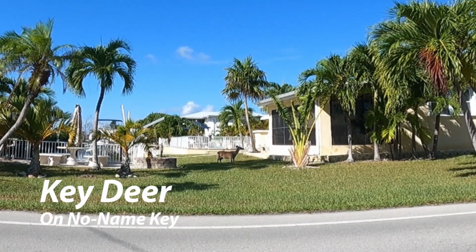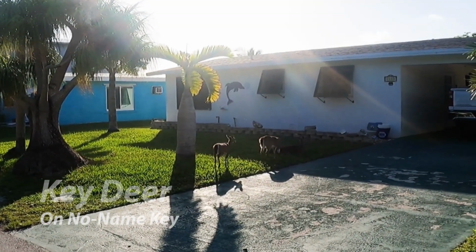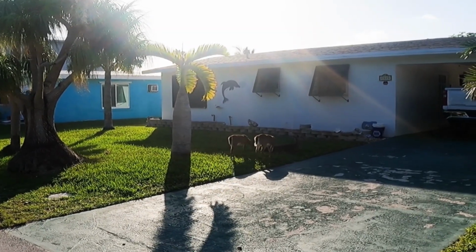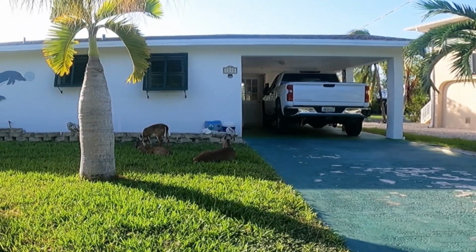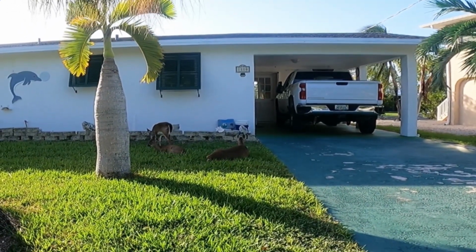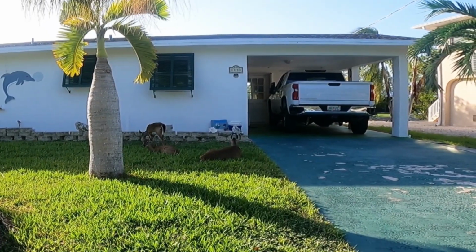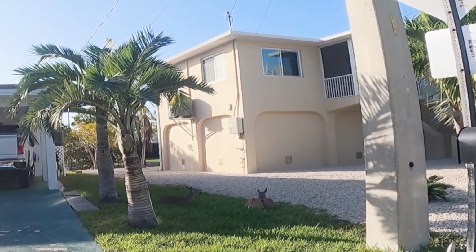The key deer we have never found before, but we went out to No Name Key, which is just a short drive off of the Overseas Highway, and they are all over. They're just everywhere. They are endangered. They ask you not to feed them, but they did seem pretty tame.